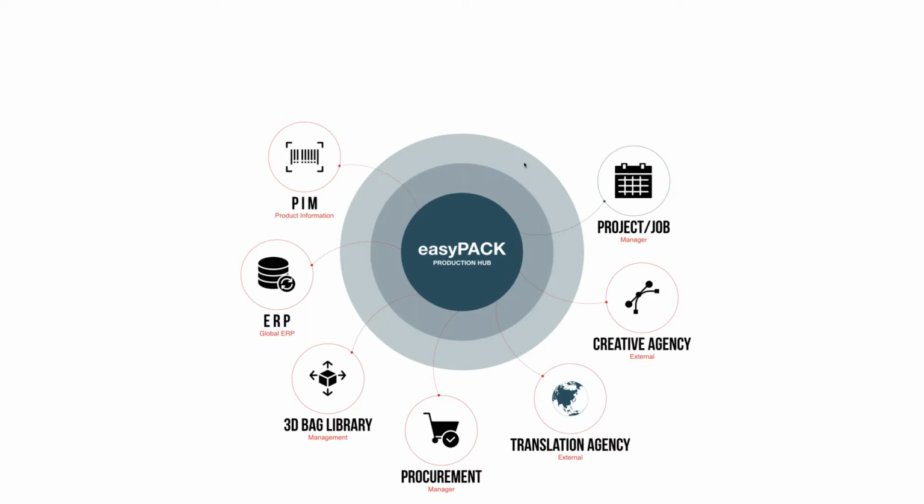Then, as soon as a lot of people are involved, it will mean that projects will be managed. So we also have to interact with the project tools inside the company. And considering also the external people that have to be in touch with this production, such as creative agency, translation agency, and of course the procurement, because at one point all this production is about purchasing resources internal and external. And finally, the 3D bag library, because it's one of the components, one of the marketing materials that will be used in order to highlight the product.